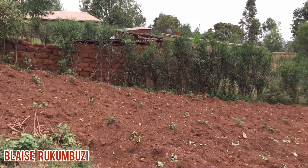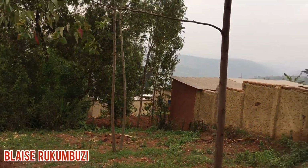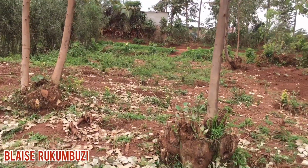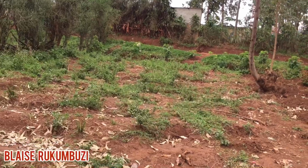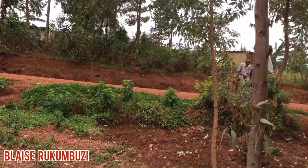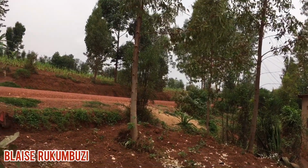You see, get it, it's a big plot. Eh? Big plot, eh? As a reminder, this plot touches on this main road. You see?